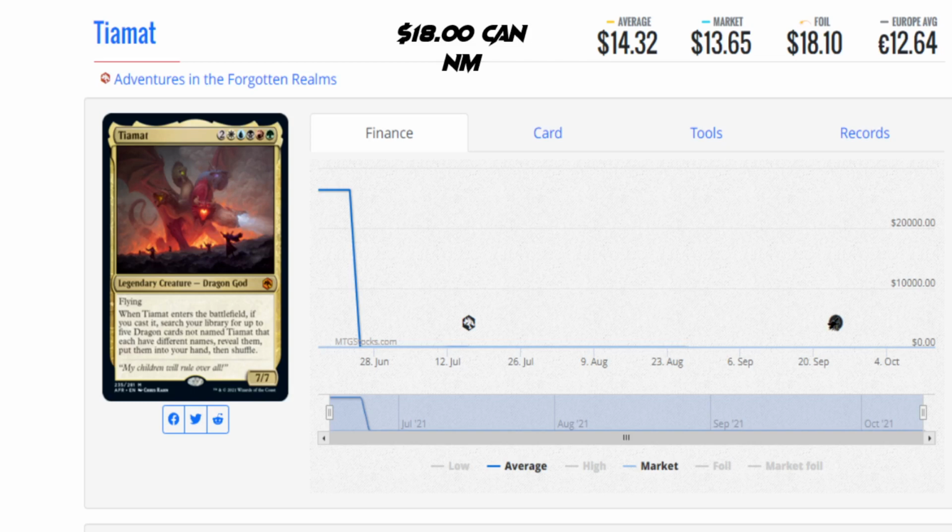I don't see Wizards putting this out in any type of re-release anytime soon, which means the supply issue that hasn't happened yet probably will happen 12 months from now. Keep an eye on this card if you wanted it, because you're going to watch that price probably go up in the next few months.